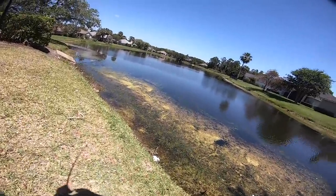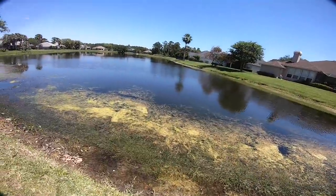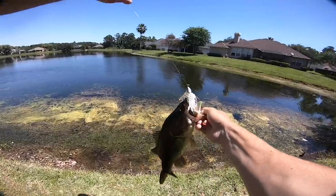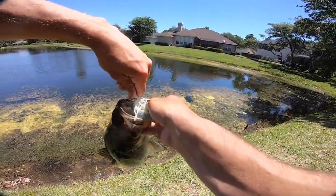Yo, that was legit. Right on the edge of the grass, Norm. Swim jig city, right on the edge of the vegetation. That's a decent one. He's really pretty, man. Look at the colors on this bass. Oh, yeah. Look at that on the swim jig. He ate it good, too. He dove over the top of it, and those colors on this fish are awesome.